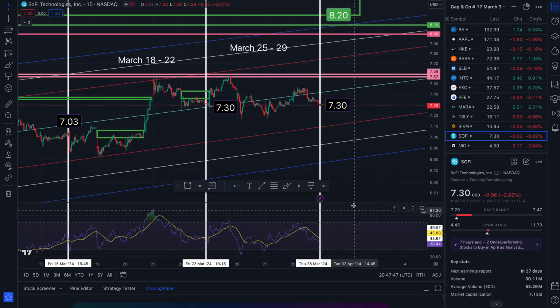It's going to whip you around. And then check the RSI, the MACD, the Bollinger Bands, VWAP, trend lines, Fibonacci retracements, whatever you like to do. I just like to play this and keep it simple for myself.